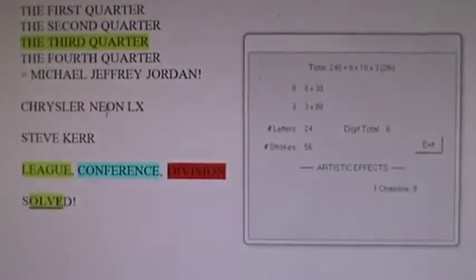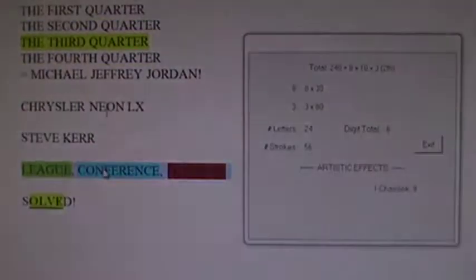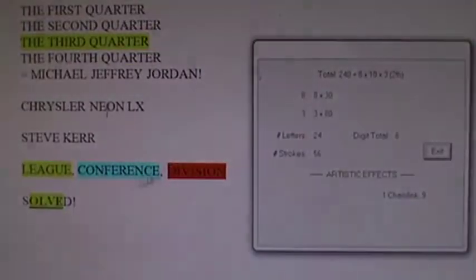Hallelujah. So we just solved it in the name of love. I've just solved every league, every conference, and every division in the history of basketball. Joy to the world. You can tell how happy it gets you. You see, folks, this is what we call true joy. You see how happy we were?